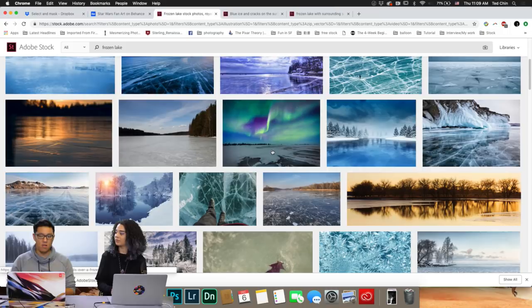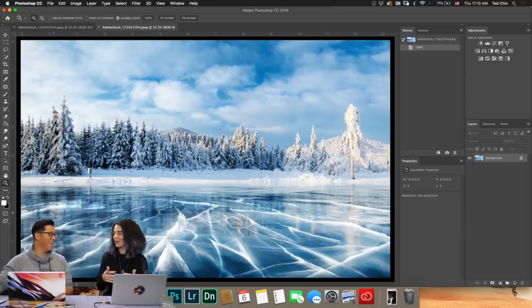Have you ever received images from a client that they say you have to use, and it's just really hard to put them together? Yeah, well then that's like finding the right stock image, just to see what actually works.